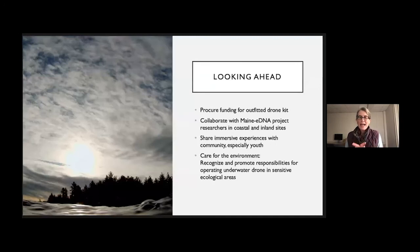So looking ahead, my plan is to try to procure funding for an outfitted drone kit, to continue my collaboration with researchers, especially on the Maine eDNA project, and to do work on coastal and inland sites in Maine, and then to share this immersive experience with our community, especially with the youth.